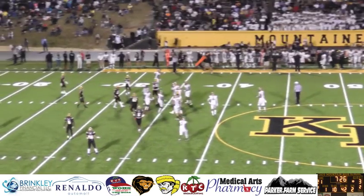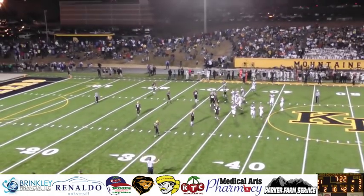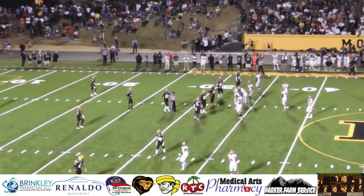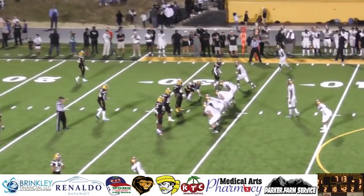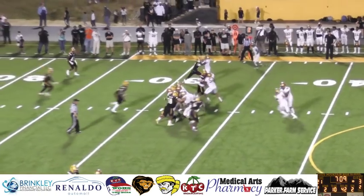So it's going to be 2nd down and 1 at the Kings Mountain 33-yard line. That was almost a hold on Shelby's right tackle, Jeff. He went to grab the jersey and then he backed off, and the officials started to reach, and then when he saw him back off, he elected not to pull the flag out.